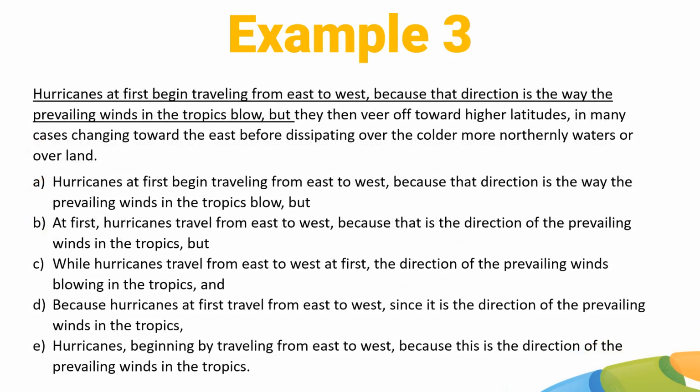Let's try this one. Hurricanes at first begin traveling from east to west because that direction is the way the prevailing winds in the tropics blow, but they then veer off toward higher latitudes, in many cases changing toward the east before dissipating over the colder, more northerly waters or over land. Okay, as you're looking at this sentence as written, what do we think?